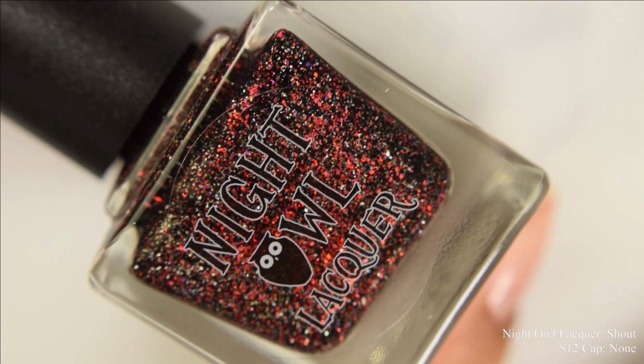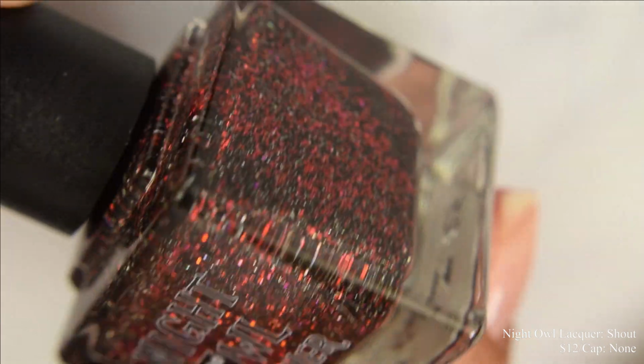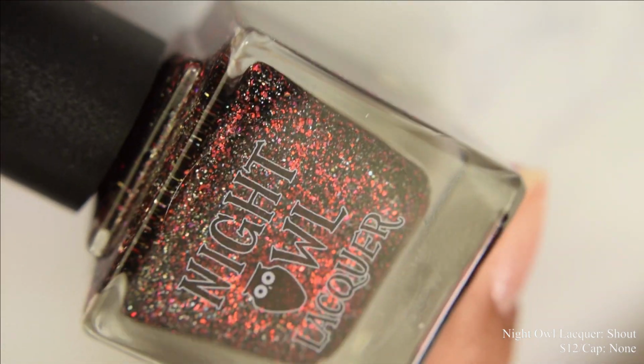And Night Owl Lacquer brings us Shout. This is a black base with silver hollow micro flakes and red hollow micro glitters. Price is $12 and there is no cap.